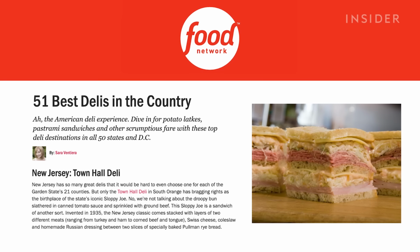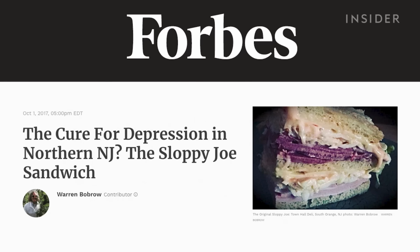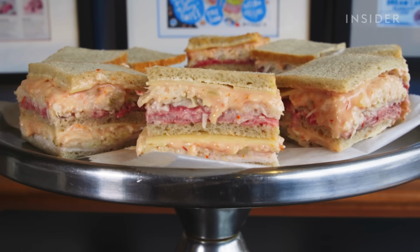Some even say it's the best sandwich you'll find in the Garden State. I have had sloppy joes from around New Jersey, and this is the best in town. There's delis all over the place that do sloppy joes, but it ain't Town Hall.